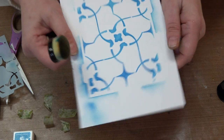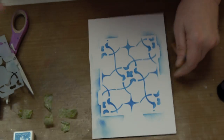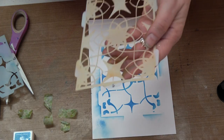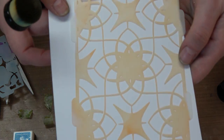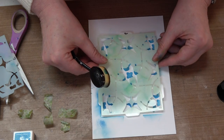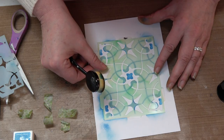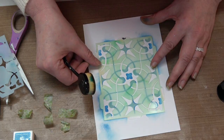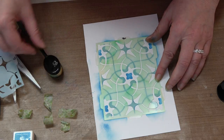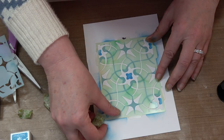Okay, so there's just the one layer. See how open it is when you use just the one layer? I've been starting with this one, which is the most open layer. I'm just gonna lay this one on top, which is gonna complete out that design. So now I'm not using the first stencil that I had been using. I think I'm just going to use these two and see what I get.